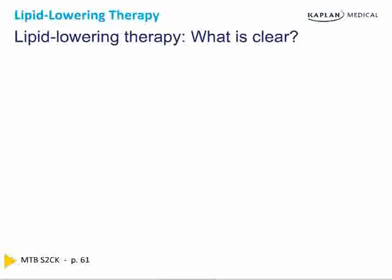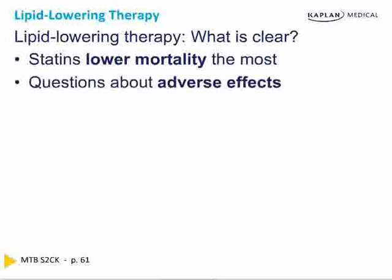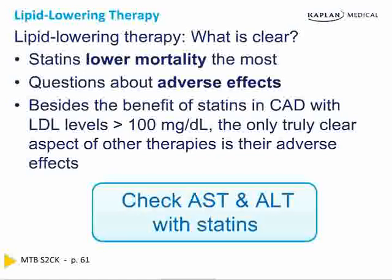What is clear? This is the same thing as saying, what am I most likely to be tested on? Statins lower mortality the most? Clear. Adverse effects? Clear. The benefits of statins with coronary disease and LDL above 100? Clear. And AST especially. Remember, drugs raise the AST.